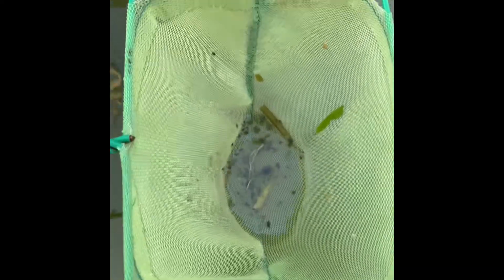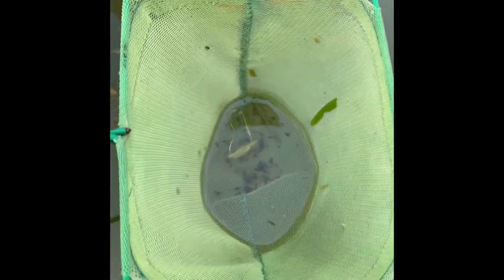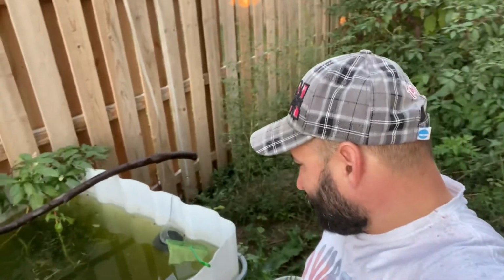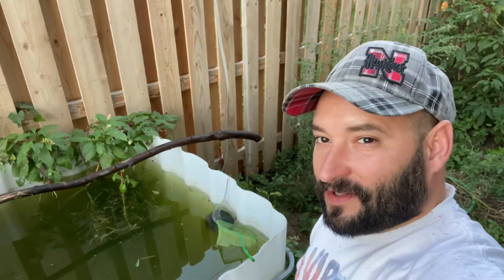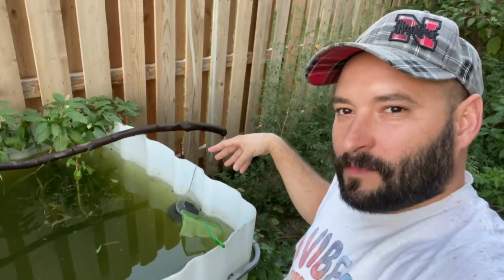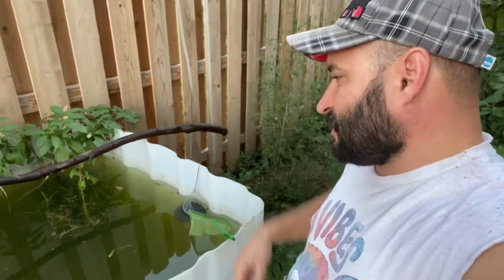I just drag it through. I was hoping to catch some fry, but all I'm getting is scuds. That's funny. Obviously, there was plenty to snack on in the tubs. Probably why the fish did so well. Well, guys, I think that there's more scuds in here than I actually realized. My net is just caked with them so much that, like, it's just black at the bottom.